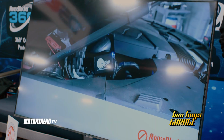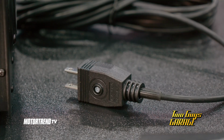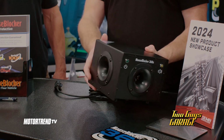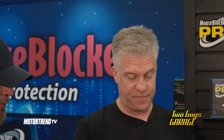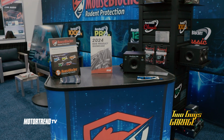So 360 degrees of basically mouse deterrent. So I see a big long cord, right? That's new. What other features does this thing have? Yeah, this is great. 15-foot cord, so it allows you to put it underneath the space that you're trying to protect. You don't have to keep crawling under there to get to it. 360 degree of protection, 4 speakers all the way around. Still does up to 1,000 square feet.